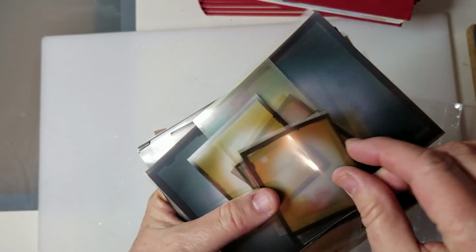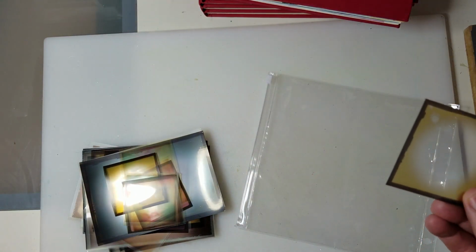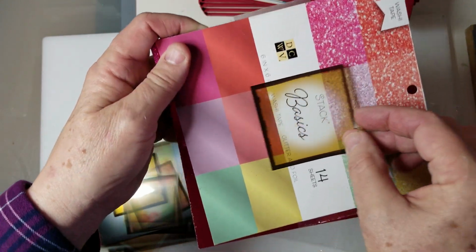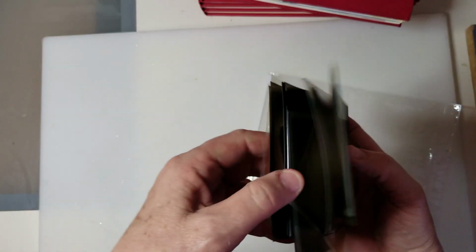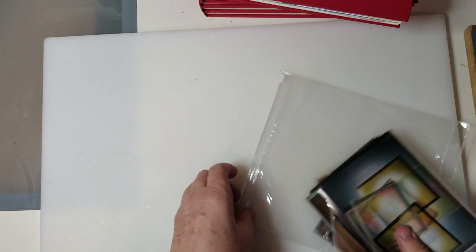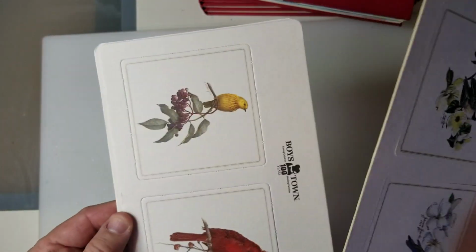They're these little windows, and they're just beautiful. Look at that. And if you put them over the top of something, you can see, aren't those pretty? I have a huge stack of them. This cost me $1, and that was a really good find because I've started using those. And I'll show you some of my projects I'm doing.